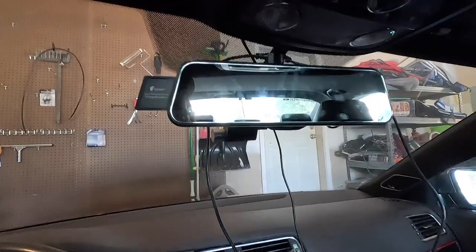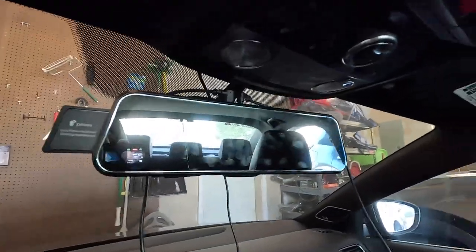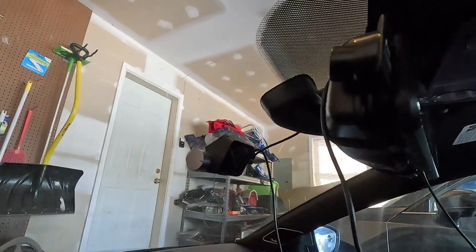I don't know, you guys will have to be in the market specifically for a rear view mirror dash camera to want it, but we are going to check the footage that I recorded while I was out driving, and we'll see how it compared to the 70mai.